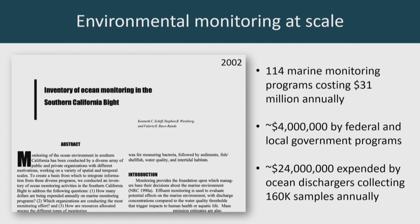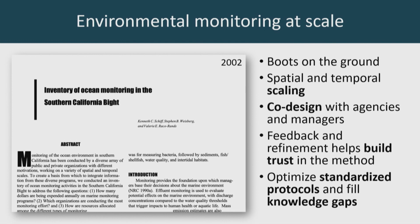And that was resulting in almost 160,000 samples that were getting collected annually, which included bacteria and effluent and water quality samples. So it was with that knowledge in mind that we really started to capitalize on this idea of leveraging regional monitoring that was already happening at scale. And it really reflected the boots on the ground, or in this case, the boats in the water, that were going out and collecting all of these samples and provided a wonderful opportunity for us to deploy and test new tools. It provided spatial and temporal scaling that otherwise we just don't have access to.